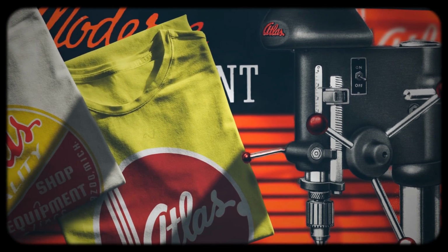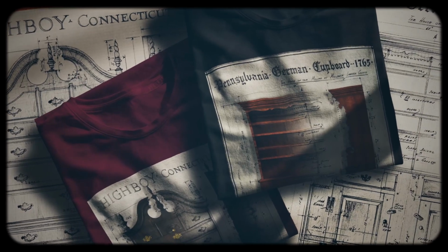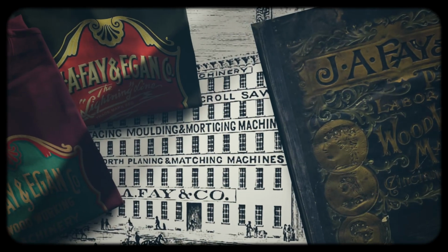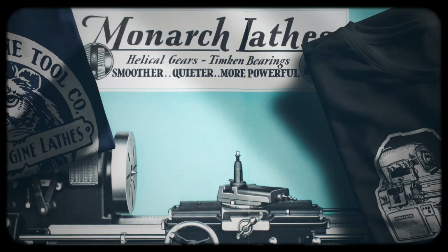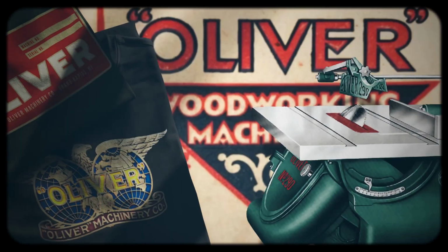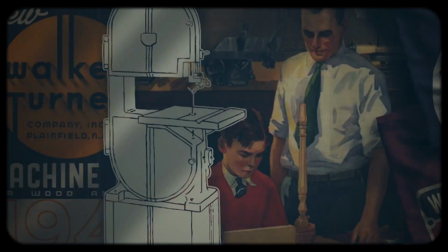Woodworkers, whether seasoned artisans or passionate hobbyists, have a unique connection to their tools and machinery, machines which have shaped the craft every step of the way. Spanning more than a century of relentless innovation, an era where the pulse of progress resonated through every workshop, from sprawling industrial concerns to the classic American two-car garage.